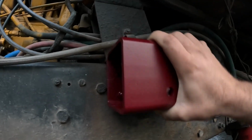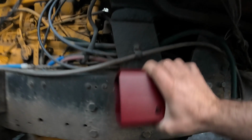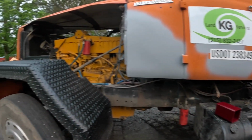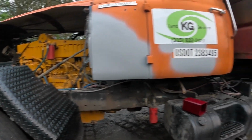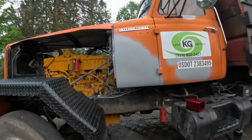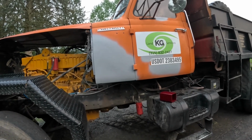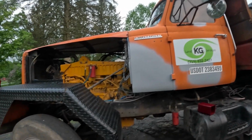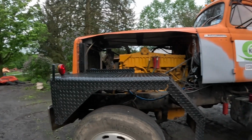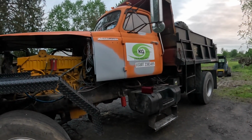extra support to keep it from twisting, because like I stated a million times, those horns are freaking heavy, and when you mount them on your truck, you definitely want to find a good solid place to mount them to where they're going to be kind of out of the way. You don't want to just mount them to a sheet metal cab or aluminum fender, because they will just bend right off. You need to actually make a good bracket to mount them to.